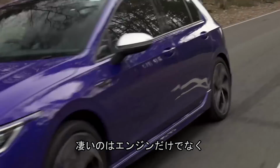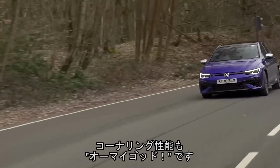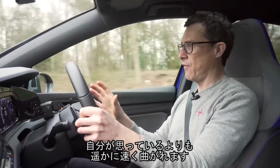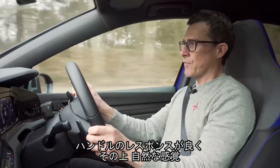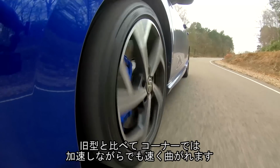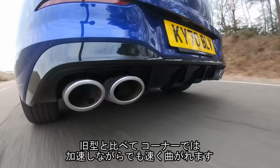Tell you what, it's not just the engine that impresses with this car, so does the way it goes around corners. Oh my God, that is really impressive. I was going around there far quicker than I thought I might be able to, especially in a Golf. So the steering is nice and responsive, feels natural as well. But there's something about the way you accelerate out of a bend, you can do it quicker than I imagined that you could on the old Golf R.